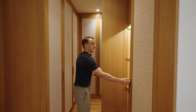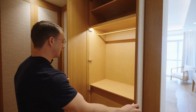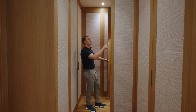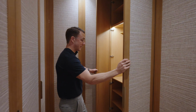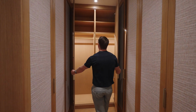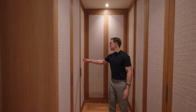Now we'll go into the walk-in closet. So like I said before, all of the storage space in the bedrooms has automatic strip lighting built in. And the storage space is really cleverly designed. You've got loads of space for shoes. Even the rails in these wardrobes match the bathroom fixtures and fittings. It's the same metallic gold brushed finish. So yeah, loads of space in this walk-in closet. It's really nice. Love the paneling as well on these wardrobes.